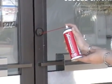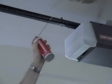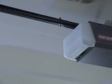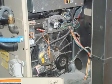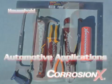CorrosionX will free up, lubricate, and protect all of your door locks. It'll take the squeak out of hinges and door slides. It's great for the garage door and door opener mechanism. It's wonderful for fans of all types, and it'll keep your tools clean and free from rust.